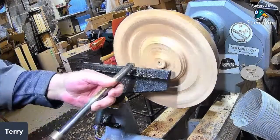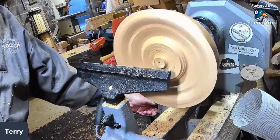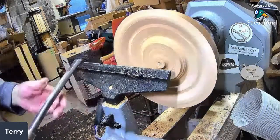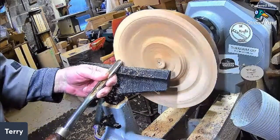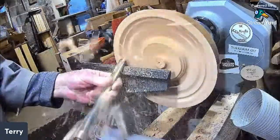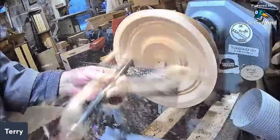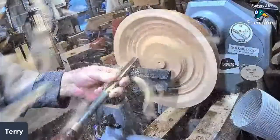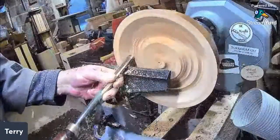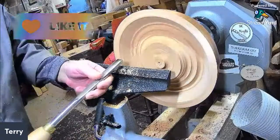Ah, love it. Right, let's turn the speed up a little bit. We won't get too much out of this for some reason. 1200. I think this is blunt again. Yeah, blunt. Change that one.